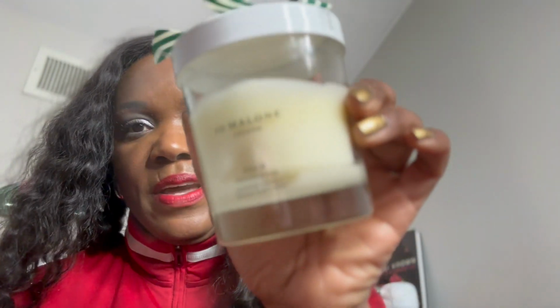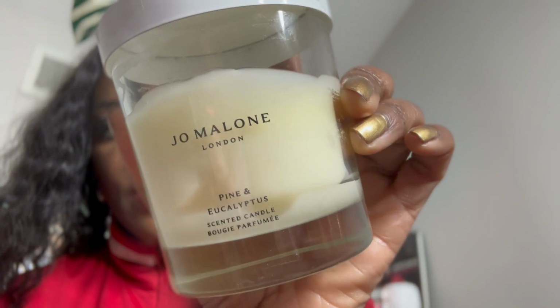Lastly, I want to talk about the candle that I have been burning throughout the month of November. It is by Jo Malone, the Pine and Eucalyptus. You definitely smell the pine, the eucalyptus, and it just gets you in the holiday mood. That has been a perfect fragrance for me. It just sets my mood, just calms me down and gets me ready to do my videos for you babes.